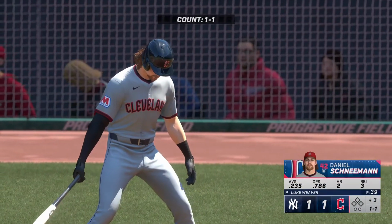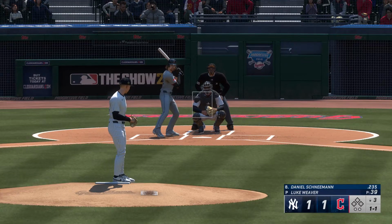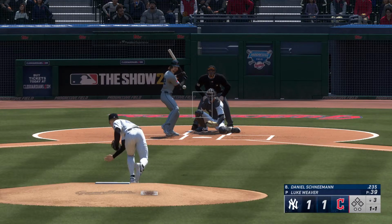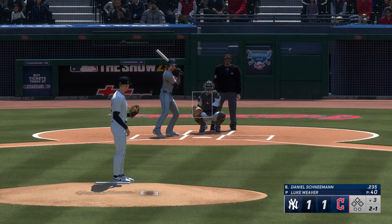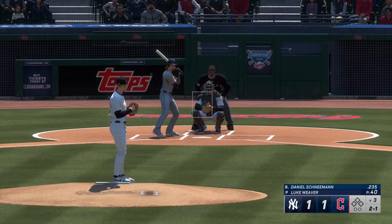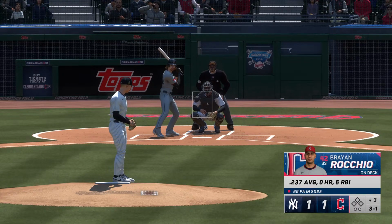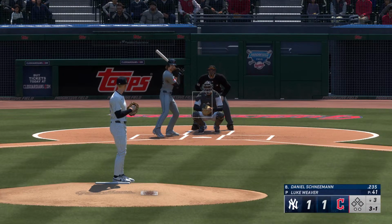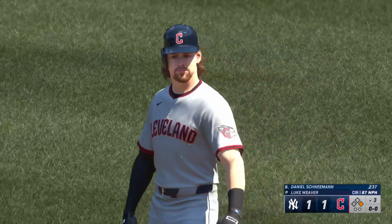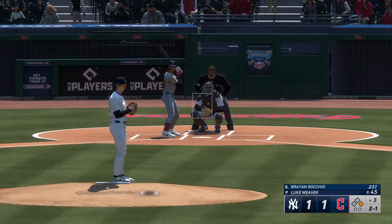Bottom of the inning. So in now for Cleveland, Daniel Schneemann. Misses off the plate. And a count 2-1. Just missed. 3 balls, 1 strike. It's a leadoff walk, and that's the go-ahead run. Well, he tried to nibble right there and just missed his spot. Hitter didn't offer at it. Now he has somebody to worry about over at first.